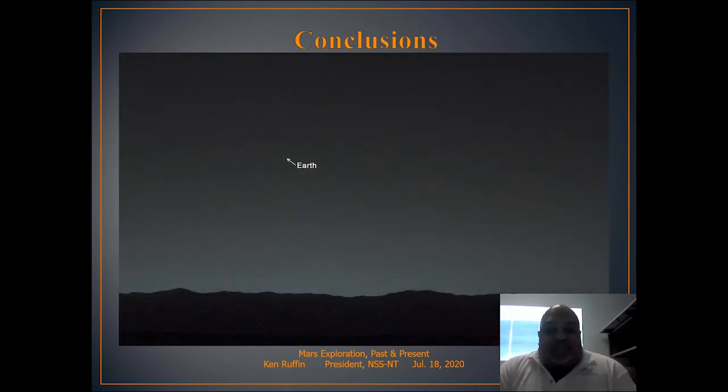This is a photograph taken from the Mars Curiosity rover looking back at the planet Earth. And it's a photograph with, of course, the name Earth and the arrow added to the photograph. So when those people, whether it's astronauts, whether it's settlers, are on the planet Mars and they look back towards home, this is the type of view that they can expect to have.